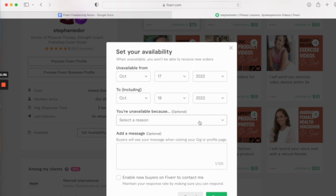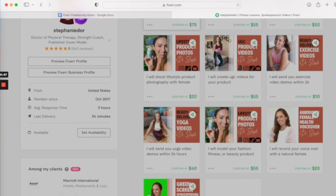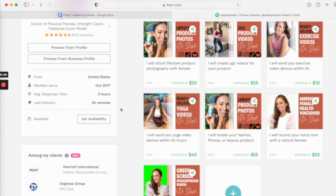And so if you say that you're unavailable, you will not be able to get messages. It's going to send them an automated message that you're not available, right? Unless you check this, then that will allow them to still get a hold of you. But personally, I think it's better to just leave it all available unless you're going to be without Wi-Fi. That's the only time I would recommend using this section.